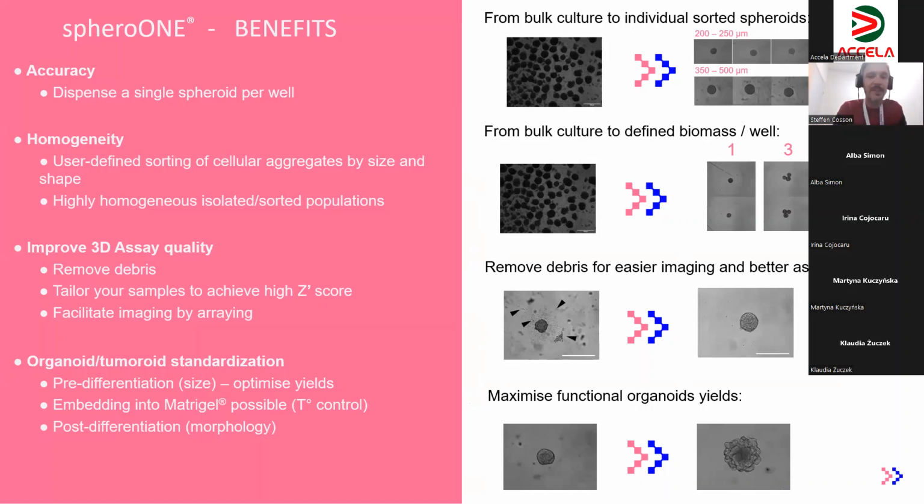Because the user can really select the parameters for which aggregate is or is not to be isolated, we can really achieve high homogeneity of the sample that is dispensing your target well plate, which ensures that you have homogeneous populations and the best sample possible to use for your downstream applications, such as drug testing or analysis and so forth.